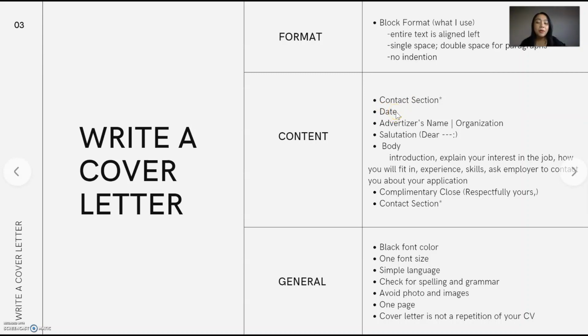And of course, the date, kung kailan nyo sinulat yung letter, advertiser's name and organization, salutation. So usually you just write dear, kung ano man yung pangalan ng person to be contacted. Or sometimes, if wala yung information, I still go to dear sir/ma'am. I'm not sure. Kayo ba? Ano bang nilagay nyo? And then sa body ng cover letter, usually andyan lang yung introduction, you explain your interest in the job, how you will fit in, experience, skill, ask employer to contact you about your application.